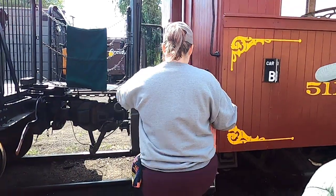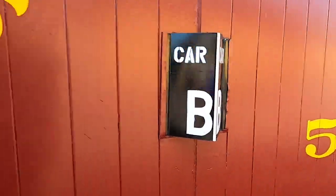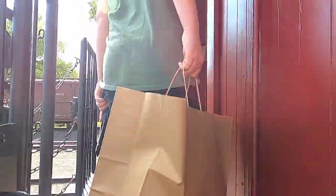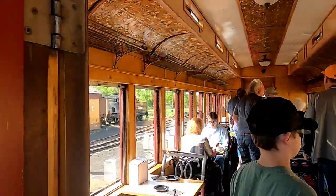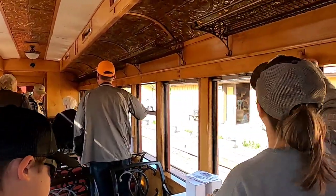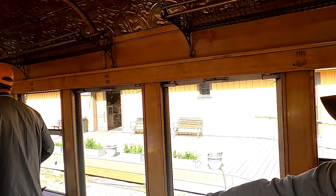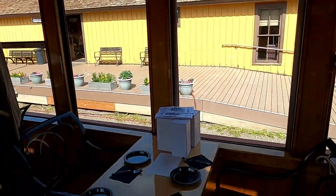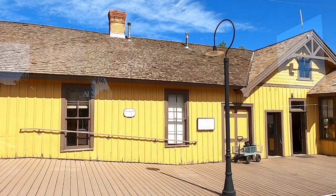All right, so now we're loading up. Car B, number 511. This is the Chama. Let's see what it looks like going in. And this is the Deluxe. And here's our seats. So we got 9, 10, 11, and 12. So here we go. We're gonna sit down and enjoy.